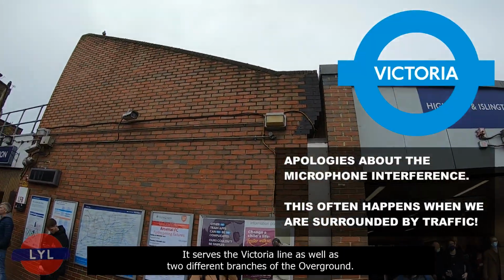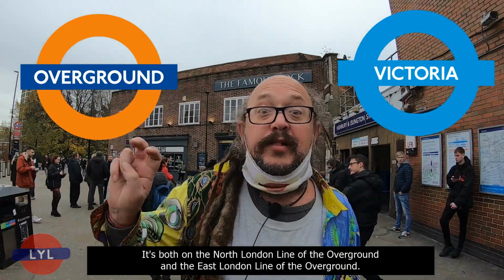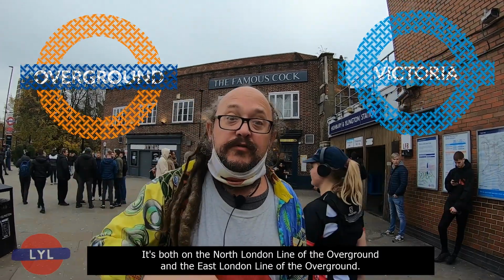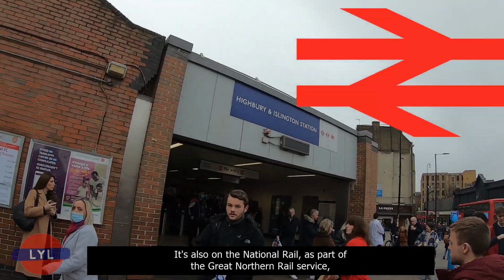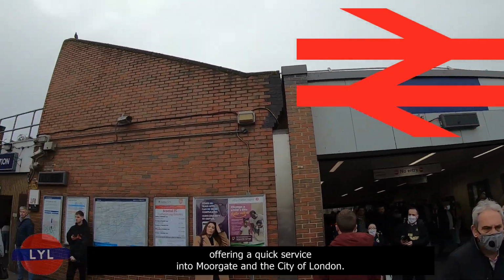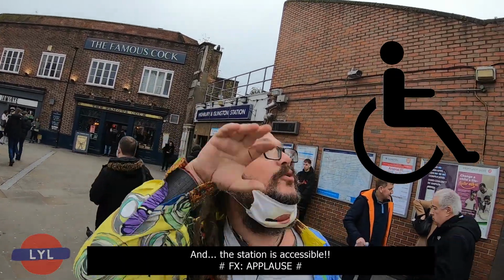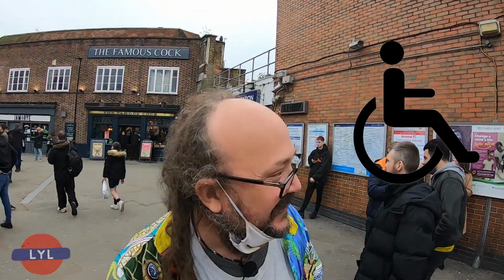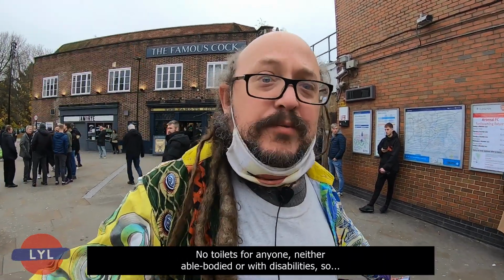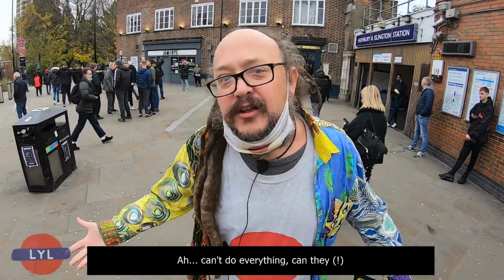It serves the Victoria line as well as two different branches of the Overground. It's both on the North London line of the Overground and the East London line of the Overground. It's also on the National Rail as part of the Great Northern Rail service, offering a quick service into Moorgate and the City of London. And the station is accessible. No toilets though, no toilets for anyone, neither able-bodied or with disabilities, so can't do everything, can they?